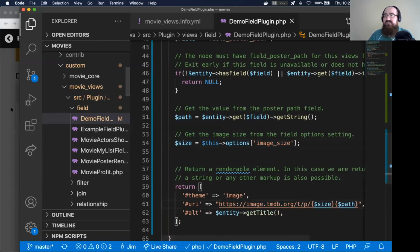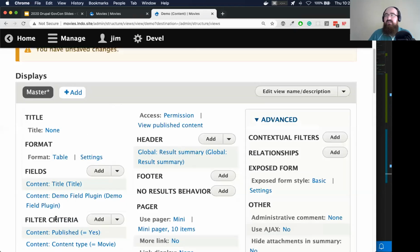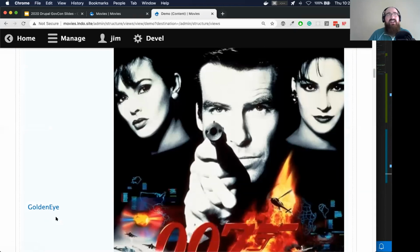Click save. And I will now change the image size to box art and hit apply. And I think now we've officially taken this to somewhere that's not easy to do in other ways. You could create field formatters and trick out nodes in different ways, but we now have a spot where we can add interactive or dynamic business logic to our field, but the person managing the views doesn't need to know how the magic works under the hood.